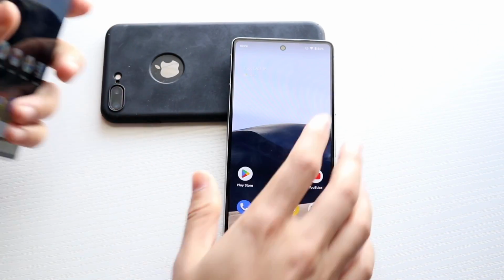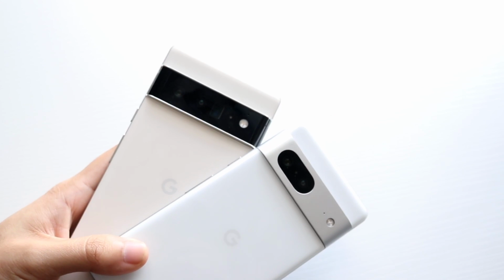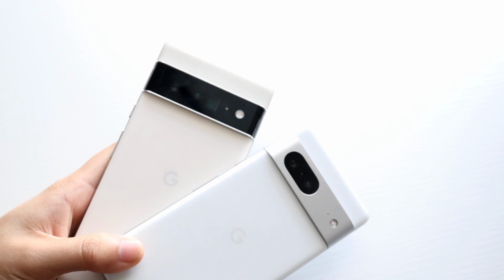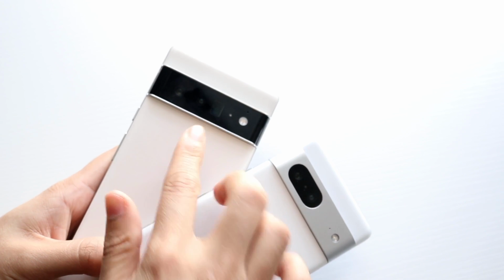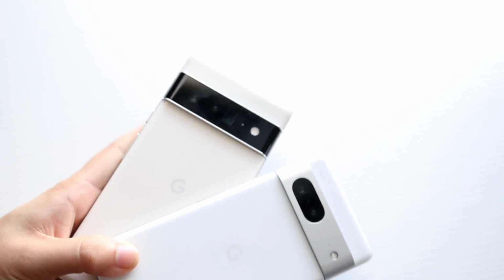Now, in terms of the camera setup, I think this is overall a really, really good difference here too, and probably more of an advantage for the 6 Pro. Like I mentioned, dual camera setup on the Pixel 7. Pixel 6 Pro has a triple camera setup. So we have wide and ultra-wide on both, but we do have that telephoto lens on the Pixel 6 Pro. Now, both phones can do 4K at 60 on the front and the back, which is really nice.